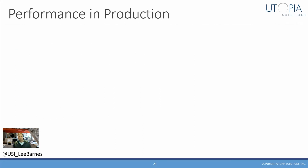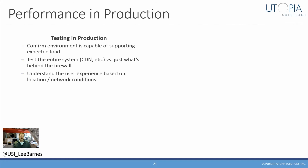I think most of us are probably monitoring our applications in production, or at least we should be. However, testing in production, which was once taboo, is fairly common today and an important part of a continuous performance strategy. From a testing perspective, the obvious benefit is the confirmation that production can support the expected load conditions, but also it allows us to test the entire system, right? Not just what's behind the firewall.